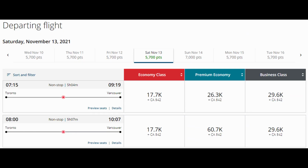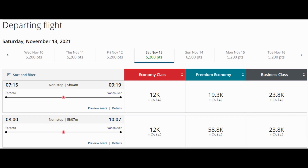If we took a look at a sample flight without logging into an Aeroplan account, we can see that something like a Toronto to Vancouver flight in business class would cost around 29,600 points as an example. Once I log on to my Aeroplan account, which is connected to both my Aeroplan credit card and my Air Canada Elite status, the amount decreases to 23,800 points for the exact same flight. While this may not be a huge discount, the amounts do add up in the long run, especially if you're booking a bunch of short or medium haul flights.